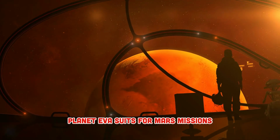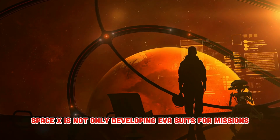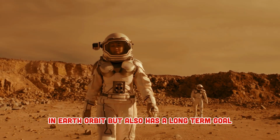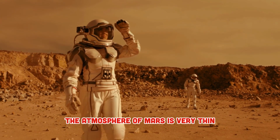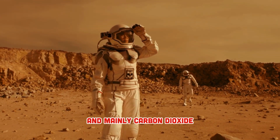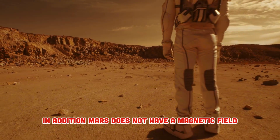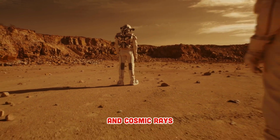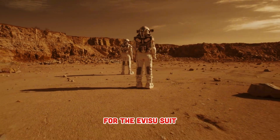Challenges on the Red Planet. EVA suits for Mars missions. SpaceX is not only developing EVA suits for missions in Earth orbit, but also has a long-term goal: conquering Mars. Unlike the space environment, the atmosphere of Mars is very thin and mainly carbon dioxide, not enough to support life. In addition, Mars does not have a magnetic field or a dense atmosphere to protect against solar radiation and cosmic rays. This presents a whole new set of challenges for the EVA suit.